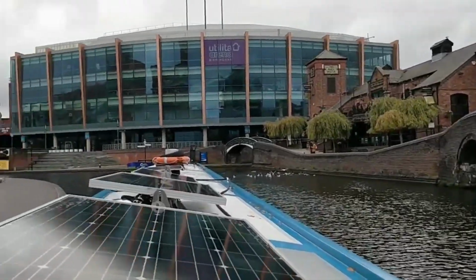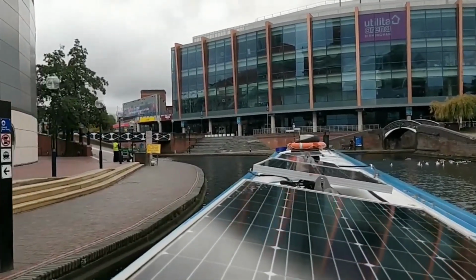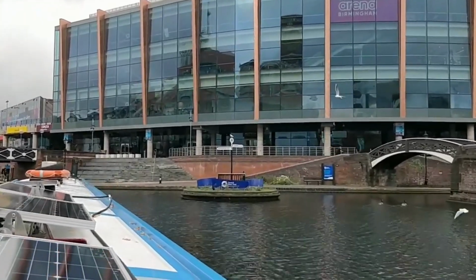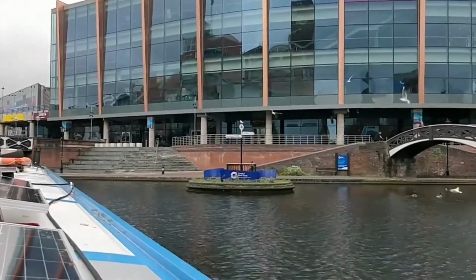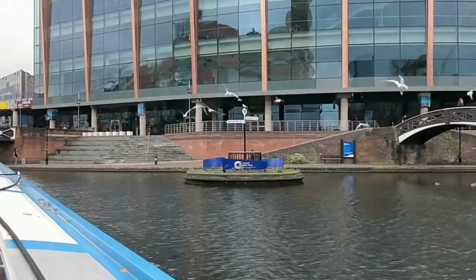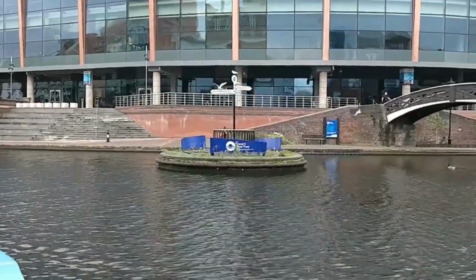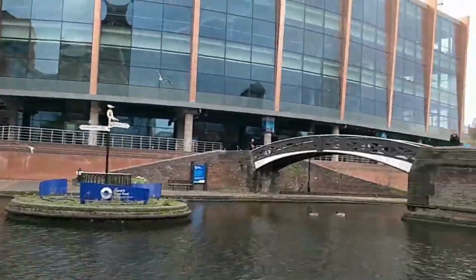Turn left for Walsall Canal and Tame Valley Canal. Oh. You can't go around there, surely. Yeah. I'll not go around the island. No, obviously. Coming from there, if you're turning right, you can go cut through. Yeah. We've got to go up there, haven't we?